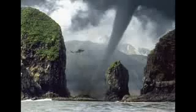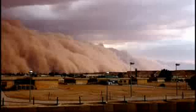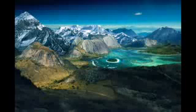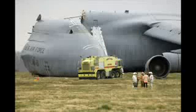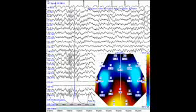Officially, the base in Alaska studies the ionosphere. In truth, the real possibilities of the installation are enormous. Climate manipulations, deep detection of underground bases or deposits, silent and remote destruction of any object, and most important of all, manipulation of human behavior.